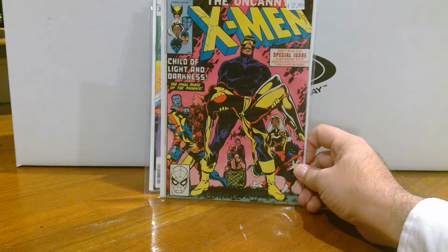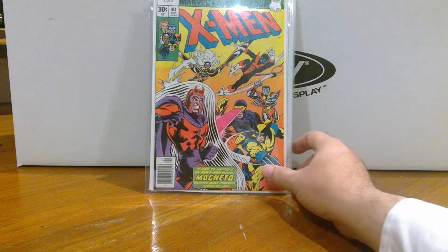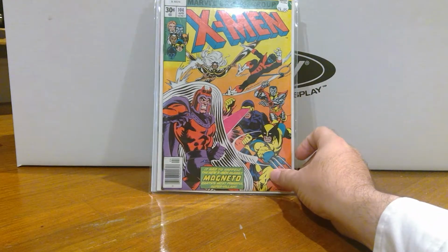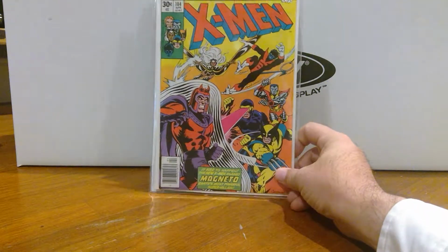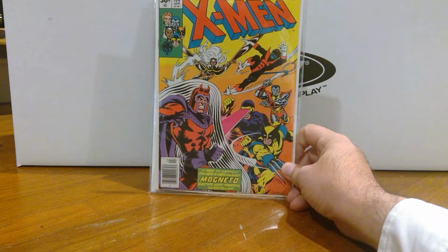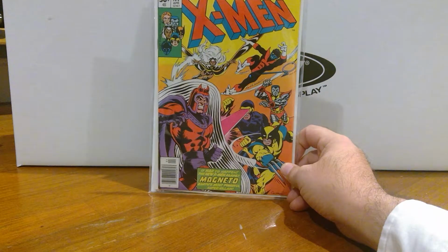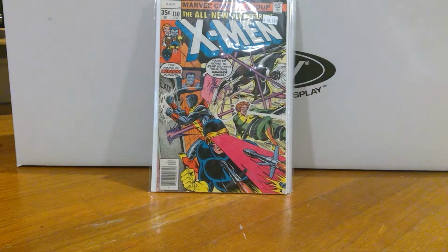136. Great cover there. Uncanny X-Men 104. Got a nice clean copy of that. Kind of an homage cover, as you might say, towards the original X-Men number 1.